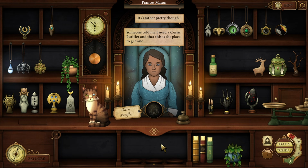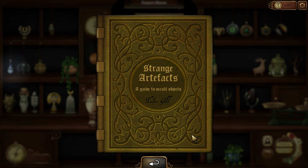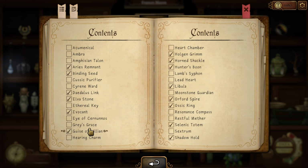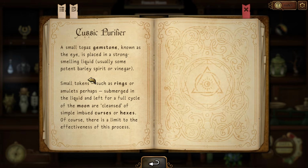Wait a minute. So you have this evil pendant, but you still want it because it looks nice. All right. Well, let's see what I can do for you. Where is it? A purifier here.